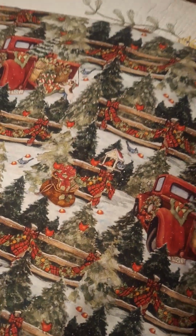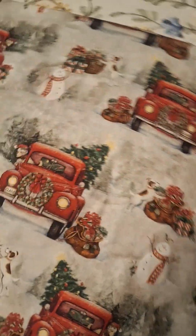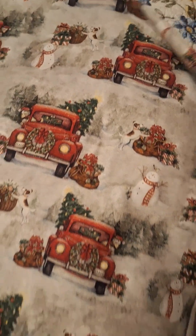And then there was another print. There's about 2 yards of this. Then there is another print, and there was 2 yards of this one. And I know this all came from Joann's because I think I saw it there last holiday season.